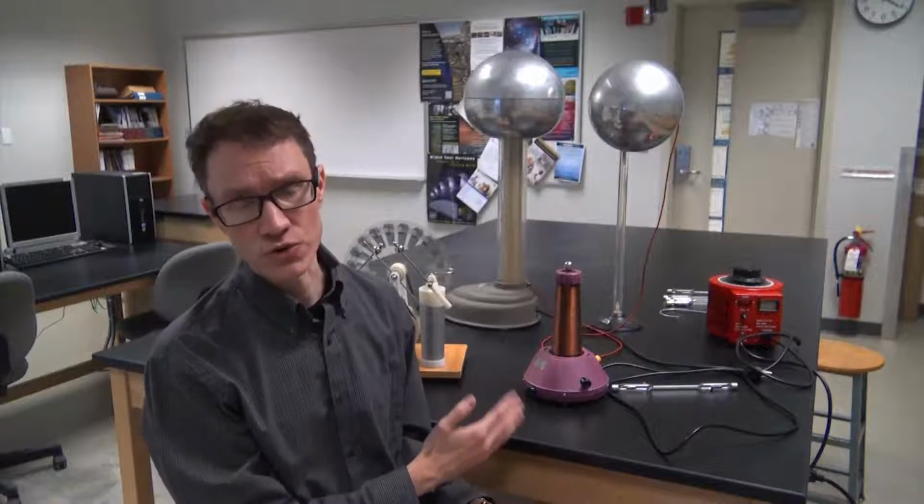Now, you might have seen a Van de Graaff generator before with only a single electrode. The other electrode is just a ground electrode. We'll start with the Van de Graaff generator and see how it works. Let me go plug it in.